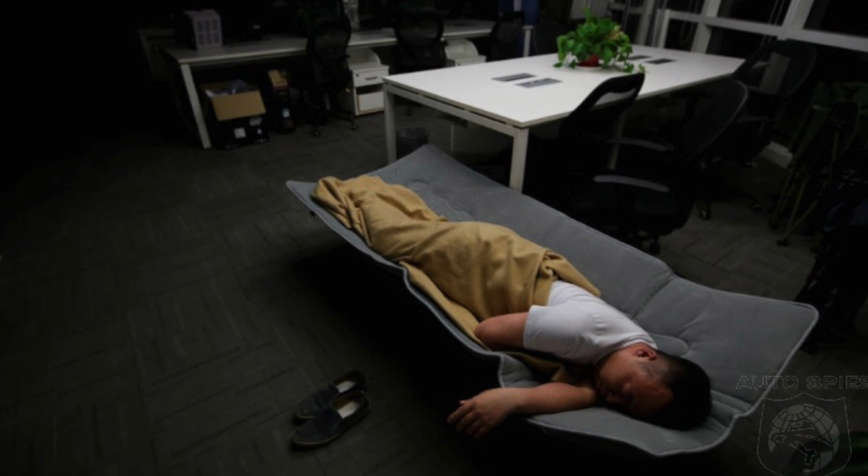This is getting a lot like Elon Musk, where Elon comes in and sleeps on the factory floor, and you came in at 1 a.m., I believe. Yes, I actually like to get to bed early and rise early, sometimes really early.